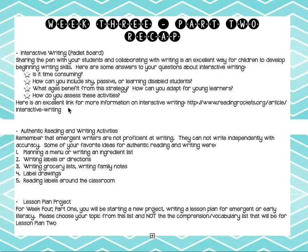Okay, moving from interactive writing to authentic reading and writing, and this is where we're connecting reading and writing, or we're doing reading and writing in ways that model what happens in the real world. And I had lots of different examples, from blogging to piggybacking off of an art project, or having pen pals. But what we want to remember, when it comes to emergent writers, is they're not proficient in most cases. So we're talking still about those young preschoolers or kindergartners in the emergent stages. So when we think of our authentic reading and writing activities, we have to make them developmentally appropriate.